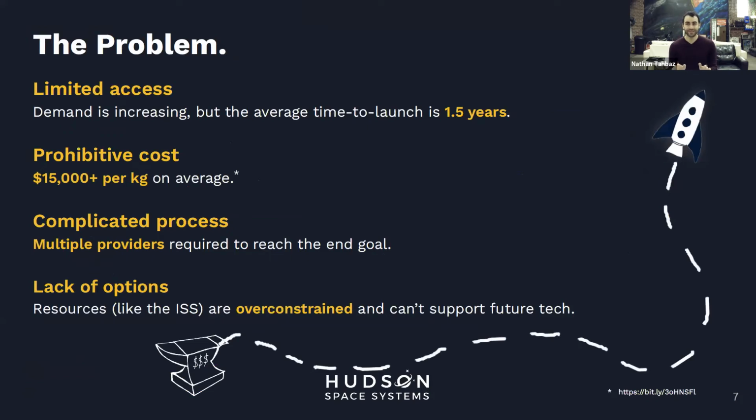There are barriers. It's really hard to do research, to manufacture in space. It takes 1.5 years on average to launch a payload. It costs $15,000 per kilogram on average. You have to engage with multiple companies, multiple providers. We've talked to customers who are drowning in paperwork for NASA contracts, and existing resources are over-constrained. They can't support the future of manufacturing.